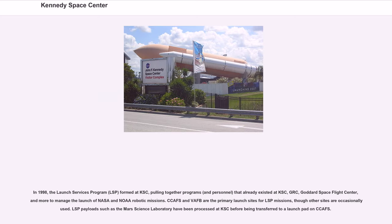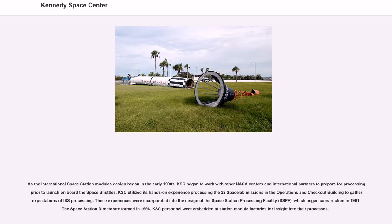As the International Space Station module's design began in the early 1990s, CCAFS began to work with other NASA centers and international partners to prepare for processing prior to launch on board the space shuttles. CCAFS utilized its hands-on experience processing the 22 Spacelab missions in the operations and checkout building to gather expectations of ISS processing. These experiences were incorporated into the design of the Space Station Processing Facility, SSPF, which began construction in 1991. The Space Station Directorate formed in 1996.